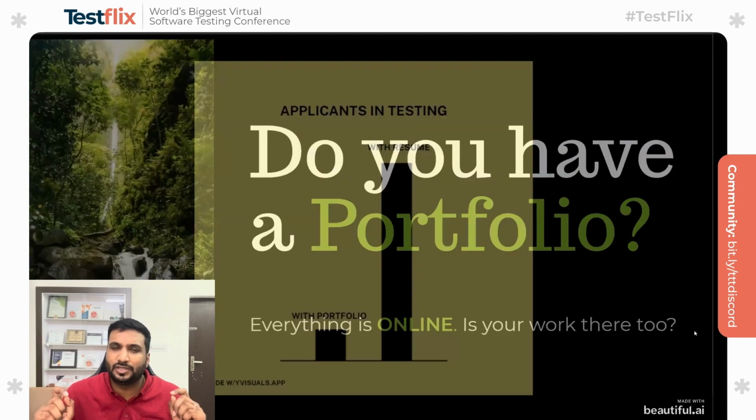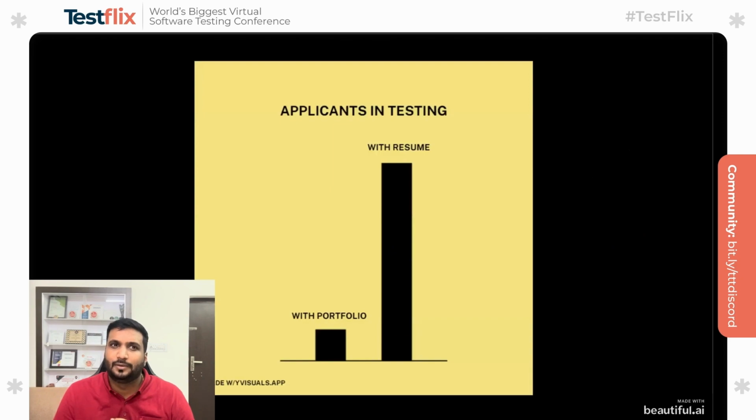So if you see this graph, visual, applicants in testing. Now, in today's market, 90 to 95% of people are applying to jobs through a resume. Whereas the number of people who apply through a portfolio, or through a GitHub profile, or through a website where they put down all the work or contributions that they do, is very low. I mean, if you want to find such people, probably you would be able to find them in your network or on your fingertips, and that's all. So if you are in the habit of applying and showcasing your skills with your resume, this talk is about shifting that approach to the left, from a resume to a portfolio.